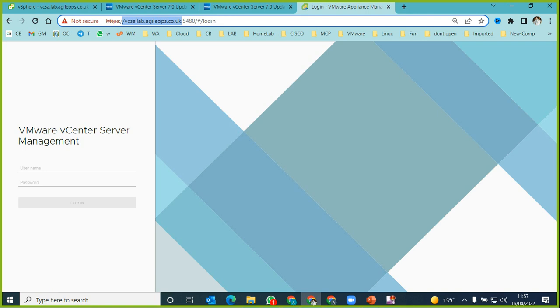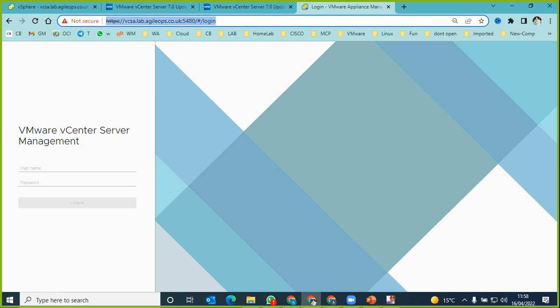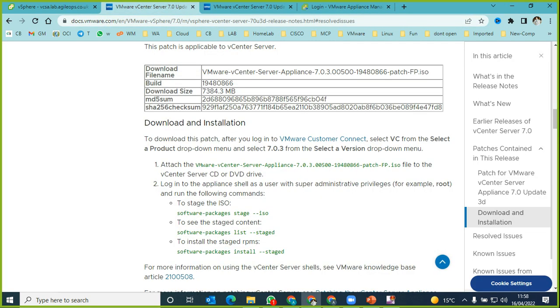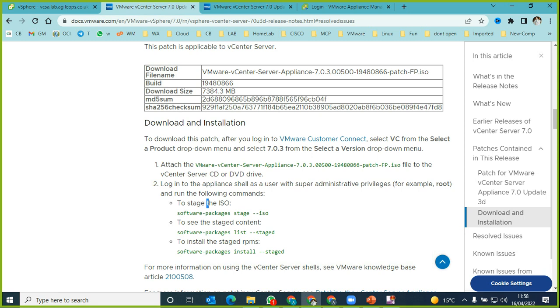I didn't answer it. Okay, so the VMware interface is basically the place you will go to for updating the vCenter. Now you can see here we have the update ISO file. There are multiple ways of doing this. If you don't have a vCenter which is talking to the internet, you can download this file, attach it to the vCenter server, log in using the administrator privilege, which is going to be root anyway, and then stage the ISO software.